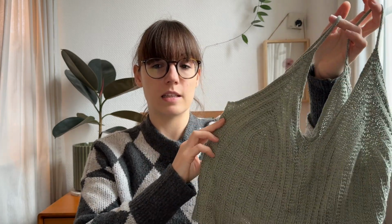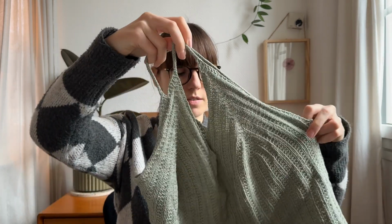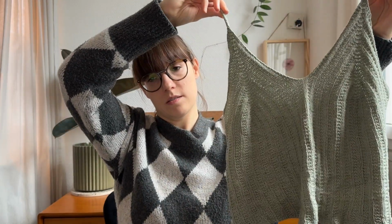This was my first time having a pattern by My Favorite Things Knitwear, and I really enjoyed it. Again, this is knit in the size S. This is usually the size that I knit my garments in, because my bust circumference is about 90 centimeters. And yeah, this is really nice.